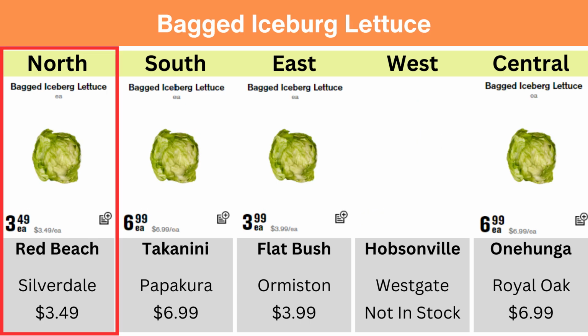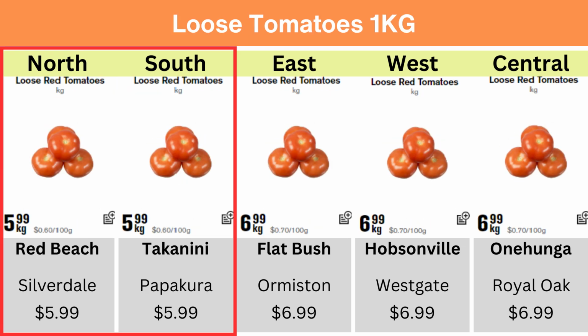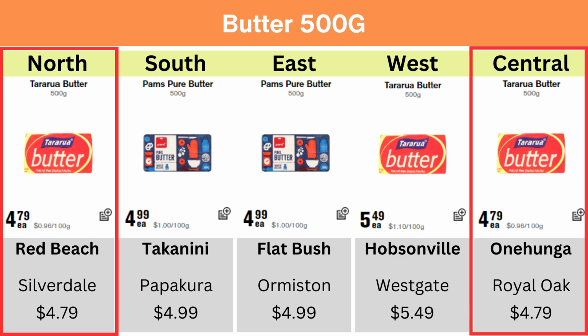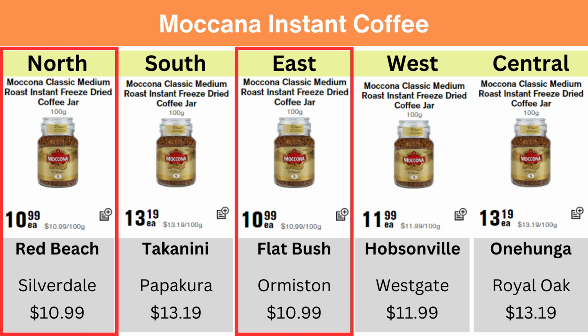Bagged iceberg lettuce is priced vastly different across Auckland, cheapest in the North and East by 50%. Broccoli is the same price everywhere. Loose red tomatoes are cheapest in North and South Auckland by $1 a kilo. A kilo of Colby cheese is the same price everywhere. Toilet paper is lowest priced in Central Auckland by 19 cents. Butter is lowest by 20 cents in Central and Northern Auckland. Greek yogurt is lowest everywhere by 60 cents except in the North. And finally, coffee is lowest priced in North and East Auckland by at least $1.